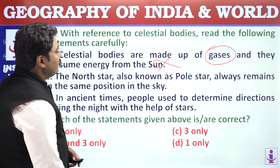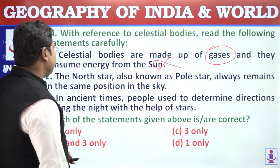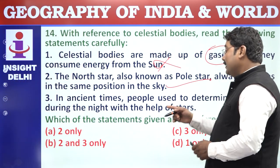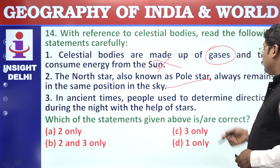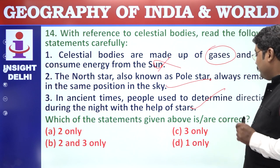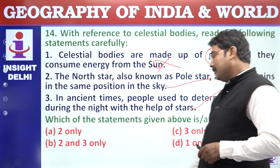The North Star, also known as the Pole Star, always remains in the same position in the sky. Yes, it's right. And that's why in ancient times, people used to determine directions during the night with the help of the stars. So 2 and 3 are correct.